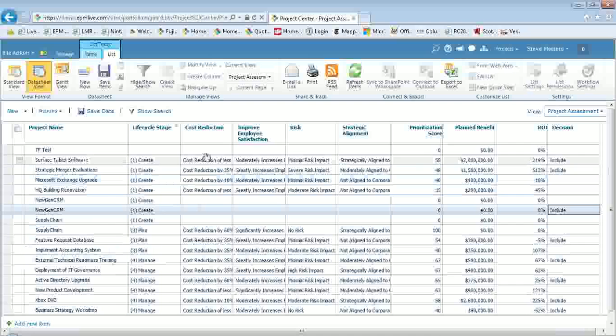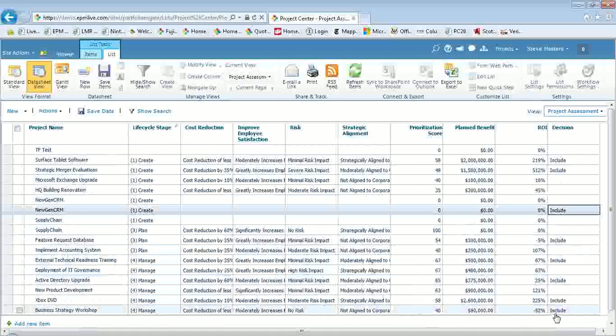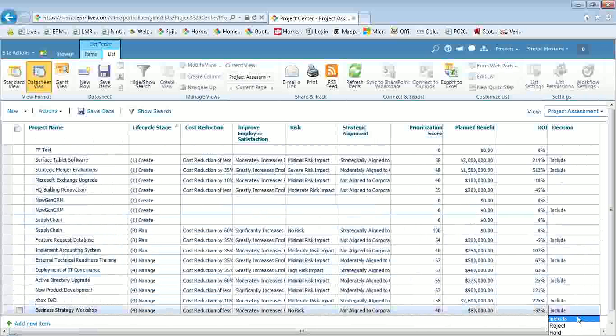You could have additional views, additional project data for statusing, having the projects that are actually in manage be statused and bring that data back up so that you can decide again whether any of these projects need to be put on hold. So here's one that we might want to consider. A business strategy workshop has a prioritization score of 40, a planned benefit of 80, and a negative ROI. We need those resources for another project. Let's just put it on hold for now.